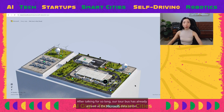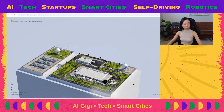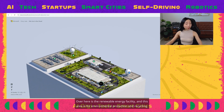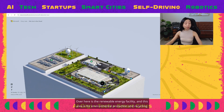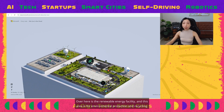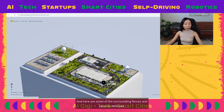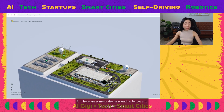After talking for so long, our tour bus has already arrived at the Meishuan data center. Before we go in, let's take a look at the entire site environment. First, this is the building of the data center. Over here is the renewable energy facility, and this area is for environmental protection and recycling. We'll talk more about it in detail later. And here are some of the surrounding fences and security defenses.